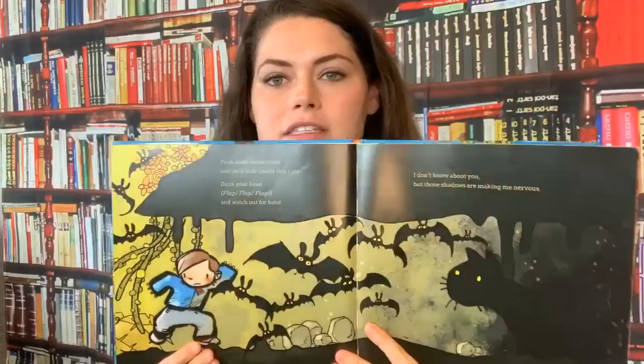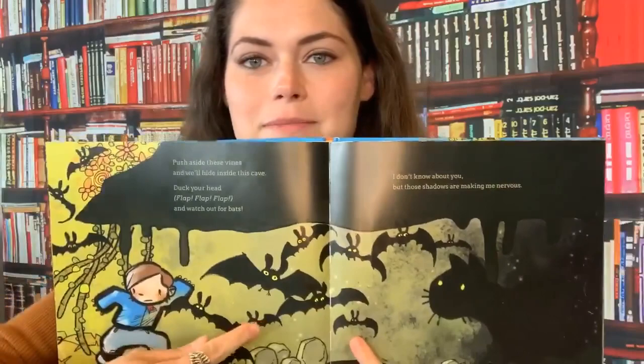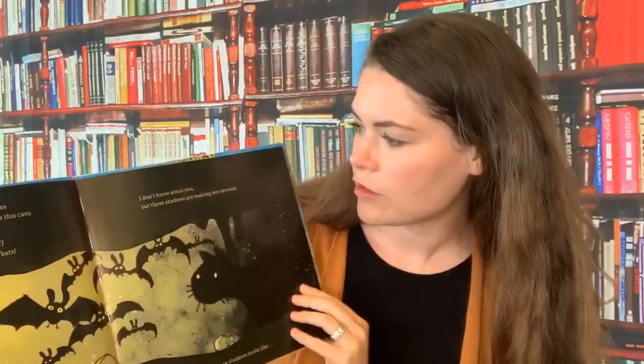Now let's push aside these vines. Can everyone push aside the vines? And we'll hide inside this cave. Now duck your head. Can everyone duck their head? And flap, flap, flap. Watch out for the bats. See all these bats? I don't know about you, but those shadows are making me nervous. Is everyone feeling a little nervous? In fact, one of those shadows looks like, what's that look? No, it's a tiger!